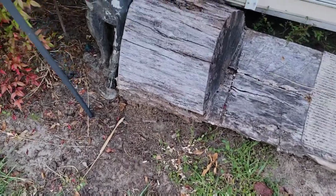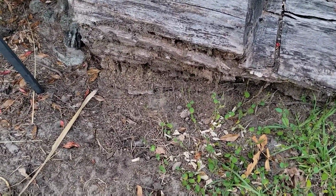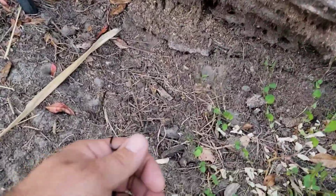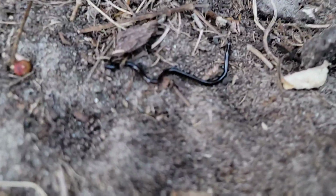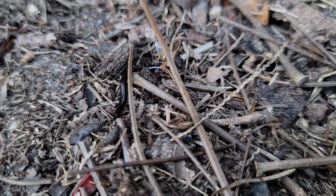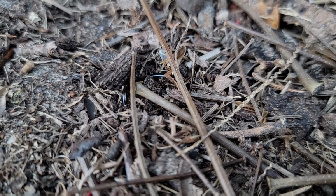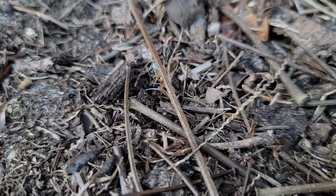A nice natural area with some rotten logs. I know there's a lot of ants and sand that this guy likes. That's where I found them. So I'll just take them and I'll set them down right there. He just kind of fell out right there. You'll be able to see them go right under the ground. But I do need to take a few photos in this natural environment. He's already started burrowing, so we're just going to leave him be.